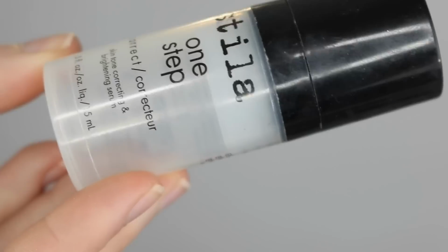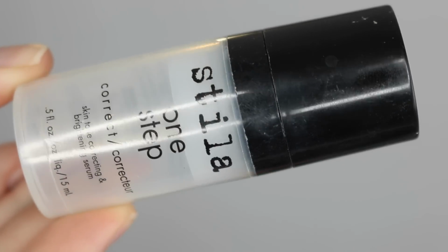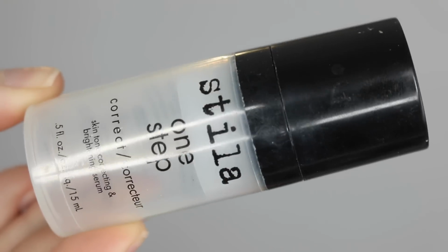The Stila One Step Correcting Primer. This has like 3 different colours in it. When you mix it together it kind of goes a bit grey. So it's an alright primer. I don't think it really does much, but if you want to try this primer, you can actually buy sample sizes of it from Mecca to try before you buy. I think that's a better option with primers like this, because I don't really think it did all that much in terms of colour correcting.